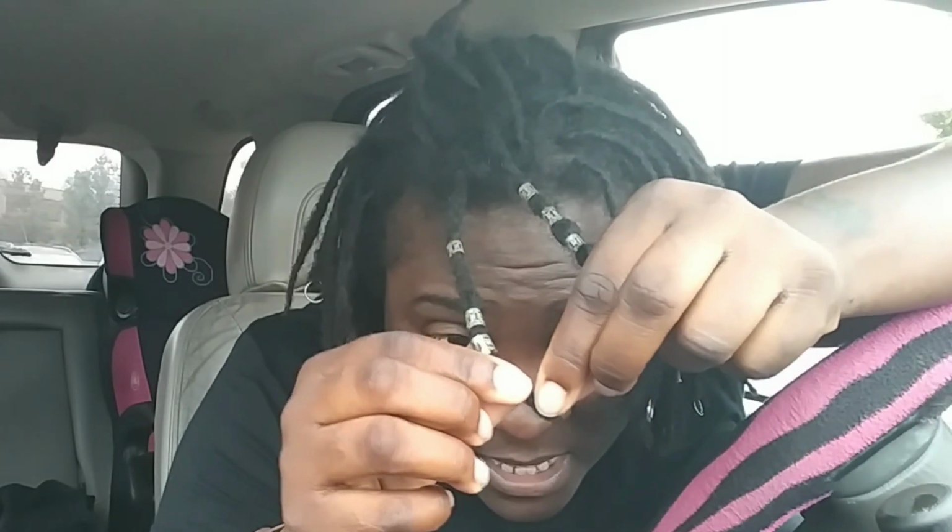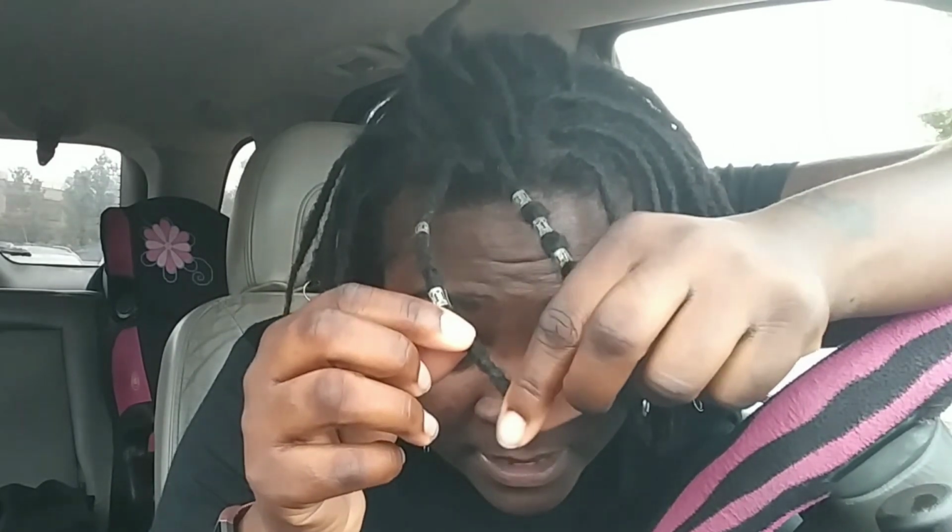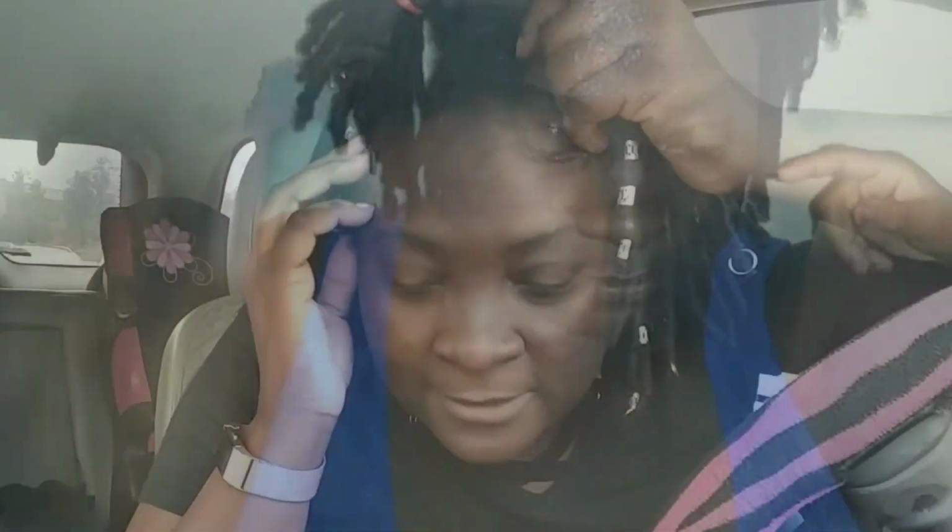The bumpy lock starts here. So I knew I wasn't going to leave the lock in. I always fantasize about combing one of my locks out just to see how long it is. But with a small comb and combing, all the hair does is break and snap. And you lose all your length anyway. So it really wasn't worth it. But I had to scratch that itch.